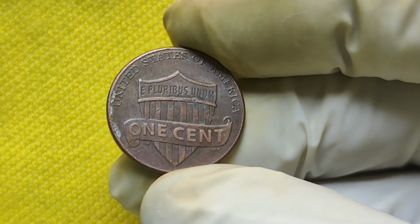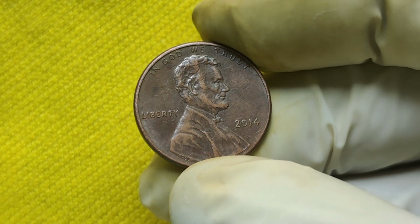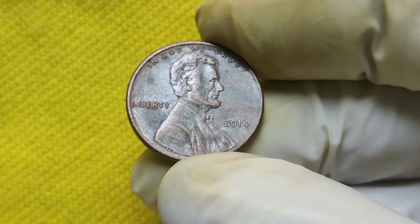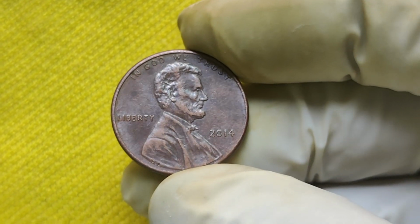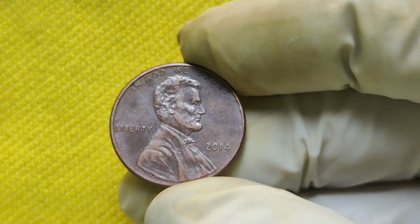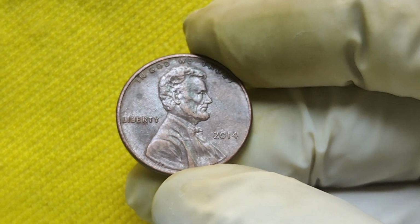The 2014 Lincoln penny is part of the ongoing series honoring President Abraham Lincoln, the first U.S. coin to feature a real person. The design on the front, known as the obverse, has been around since 1909, created by the famous sculptor Victor David Brenner. The back, or reverse, features the Union Shield, introduced in 2010 as a symbol of the nation's strength and unity.